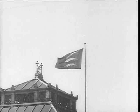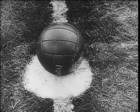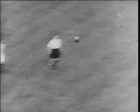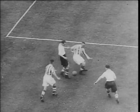Many viewers who previously took little interest in sport have awaited such broadcasts as these with the eagerness of the hardened enthusiast. The cup final at Wembley Stadium.